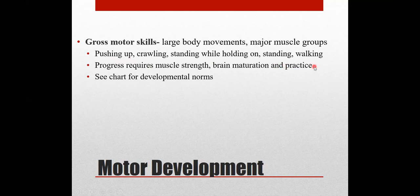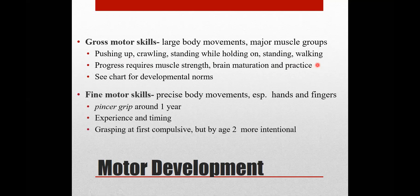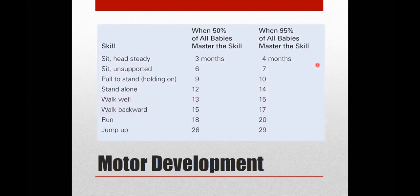And so this also involves an environment where you have opportunity to try all this stuff. We'll have a look at the developmental norms here on the chart. Okay, here we go. Now, you can see in the chart, this column here would be average. When 50% of all babies, that would be average time.